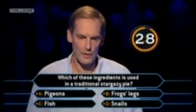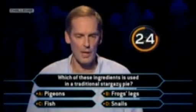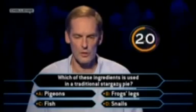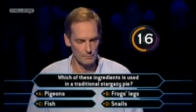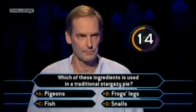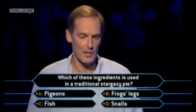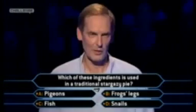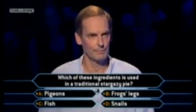Hi. Which of these ingredients is used in a traditional stargazy pie? Is it pigeons, frog legs, fish, or snails? It's fish. You're absolutely sure? Yep. OK, thanks very much. Bye. Seemed pretty certain, didn't he? So, fish. He's wrong, though. He's cost you £7,000. Oh, I've got to go for that. Fish. Final answer? Final answer.